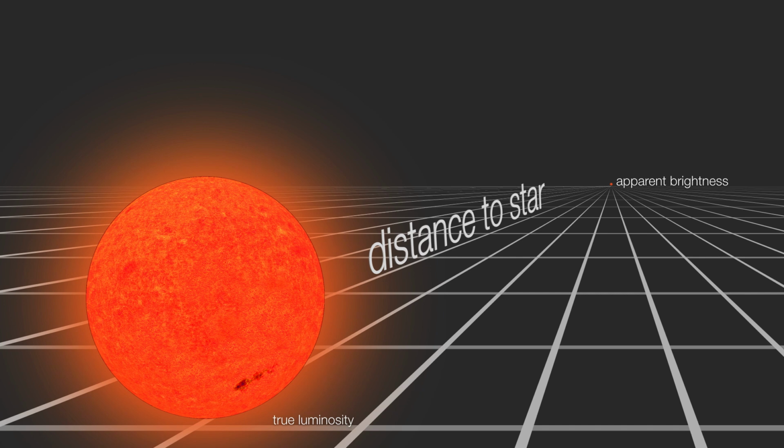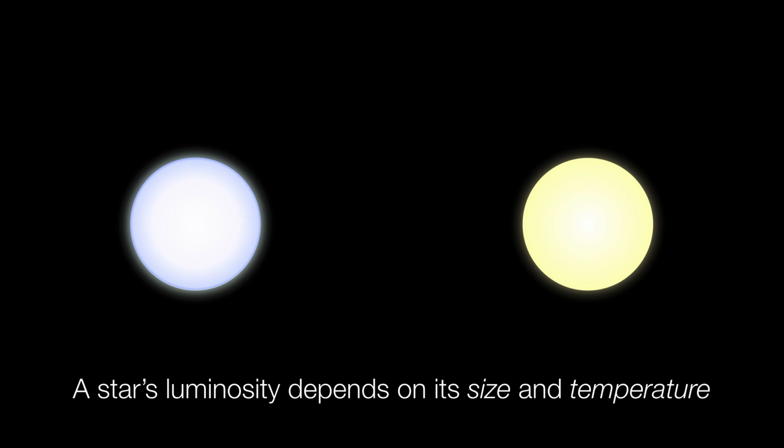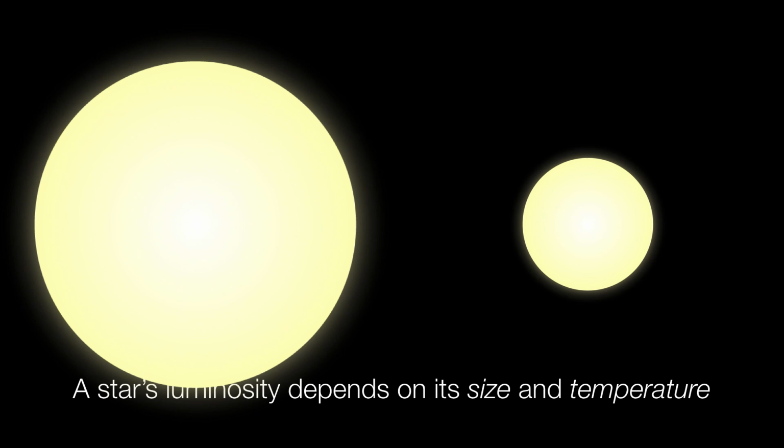We can measure brightness of stars fairly easily, so if we happen to know the star's distance, we can easily calculate its luminosity. A star's luminosity depends on its size and its temperature. If two stars are the same size, the hotter star will be more luminous. If both stars are the same temperature, but one is bigger, the larger star will be more luminous.